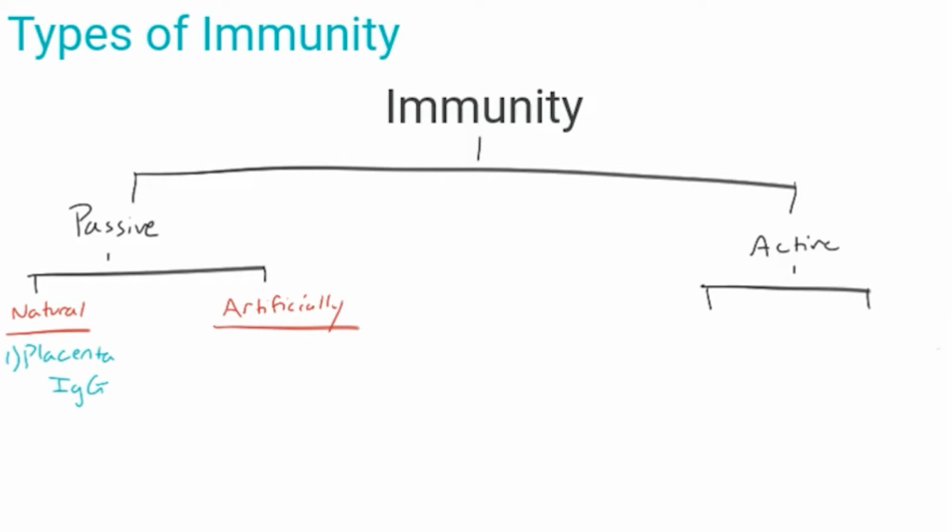Another type of natural passive immunity is breast milk. When the baby is born, the mother lactates, or produces breast milk. In this breast milk, there's an immunoglobulin called IgA. IgA is found in breast milk and gives the newly born baby some immunity from the mother to the child. So that would be naturally acquired passive immunity.